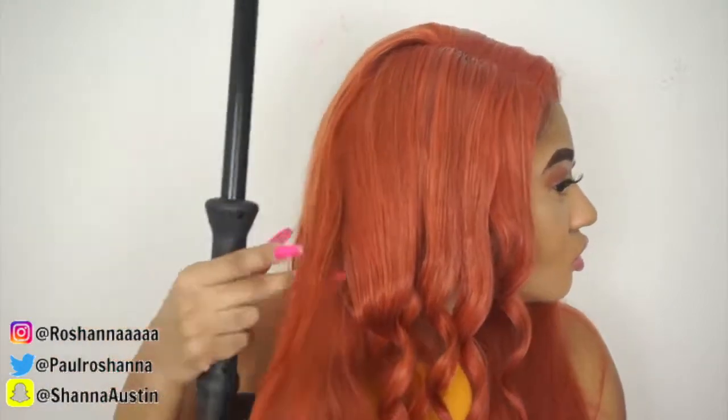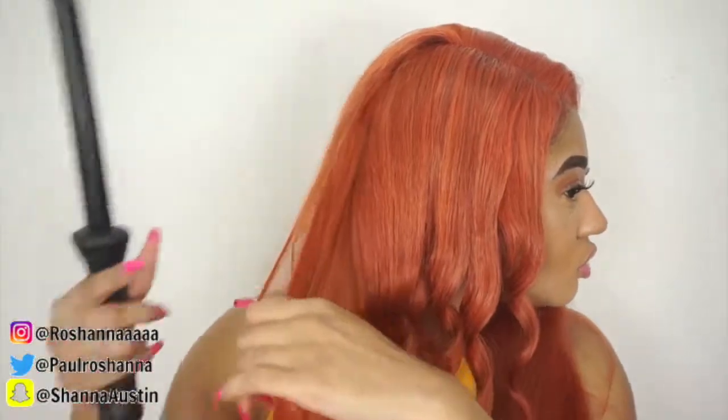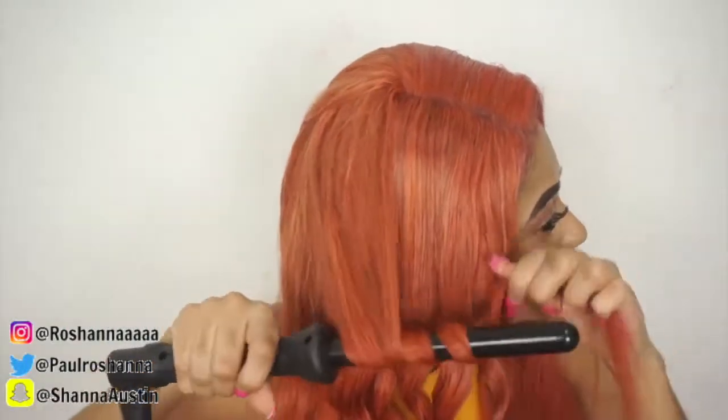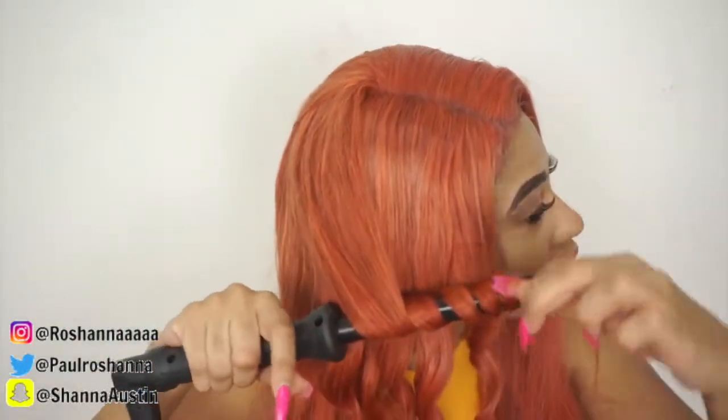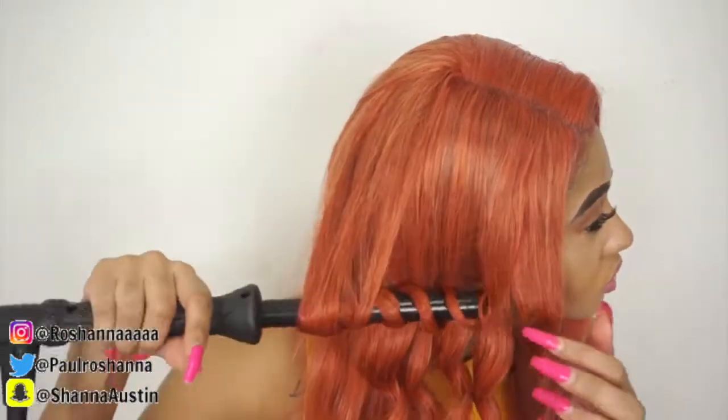So when it came to shedding, the hair did shed a little, but it wasn't anything that I couldn't handle. And once again, the hair has obviously been processed, so you have to take good care of it and then it would not shed as much. How I maintain the hair, all I would do is just put some leave-in conditioner in it, and sometimes I just put a hair oil in it, and that's all it needed.